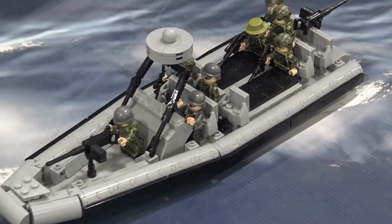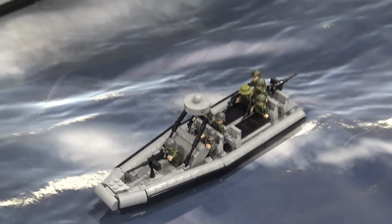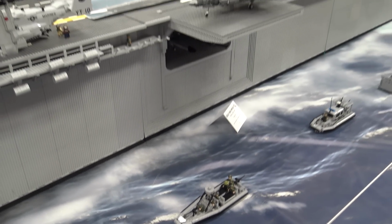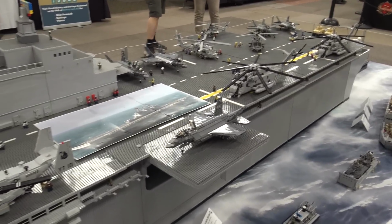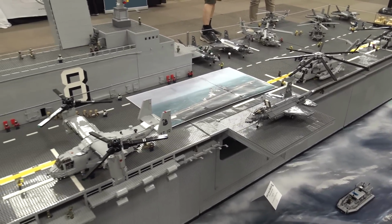So. Perfect. Yeah, I mean, there's so much to take in with the whole display here. So you've given a great overview of some of the details you've added, but talk about kind of what the future looks like for this, where it will be on display, and what you're hoping to add.